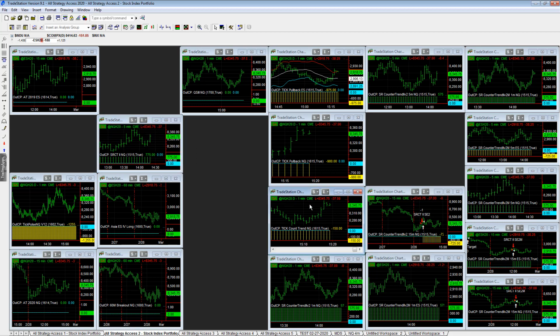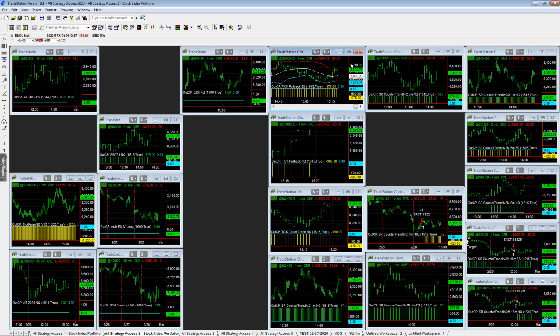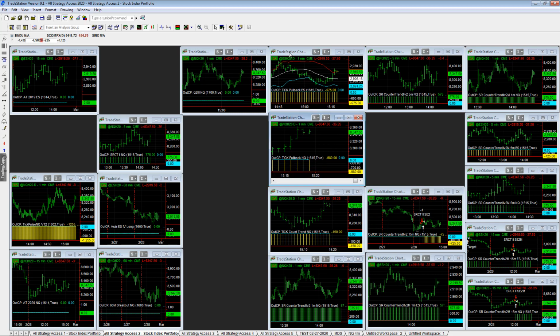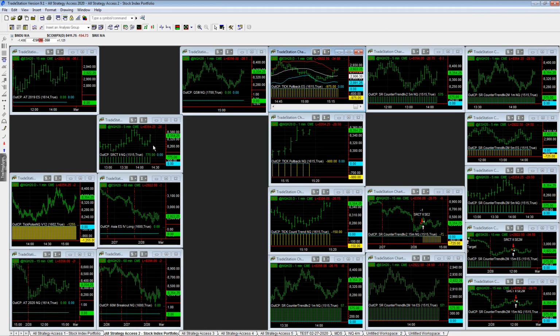And you have minus 150 on Tick Counter Trend NQ, minus 980 on Tick Pullback NQ, minus 975 on Tick Pullback ES. I have an update for these. Not happy with the way this is trading at all. And so I have an update for those 2 strategies that I'll be putting out for March.